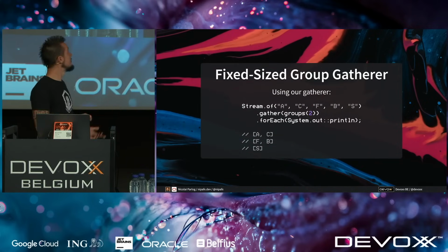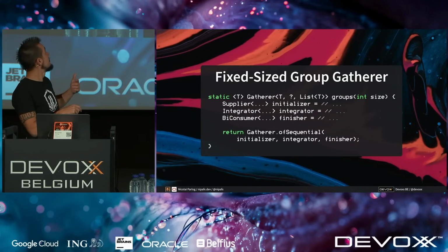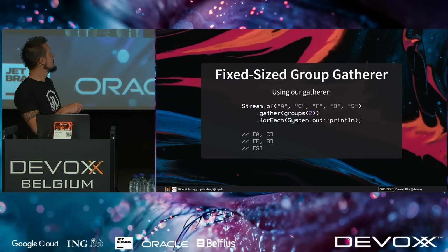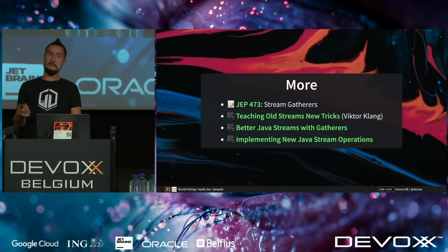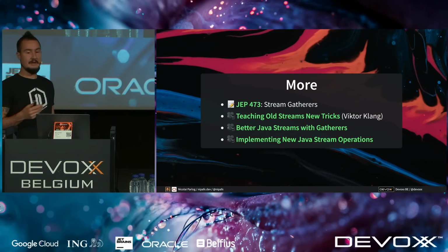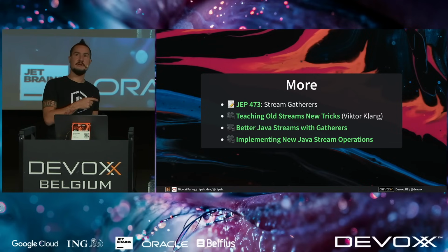And this is how we would use it. Just say groups two. Again, this is probably a static import of a method myGatherers.group, which is this one, right? And then, yeah, that's what you would get there. So there's a Javadoc about this, as always. Victor Klang gave a talk here, maybe even last year, Teaching Old Streams New Tricks. Victor is not talking about gatherers this year, as far as I know, but he is here at the conference. So if you have questions about that, feel free to find him.